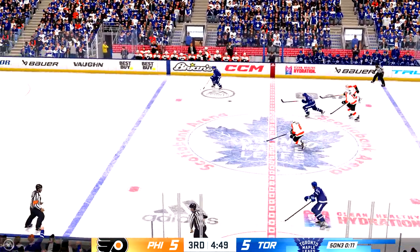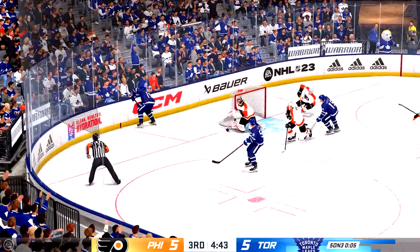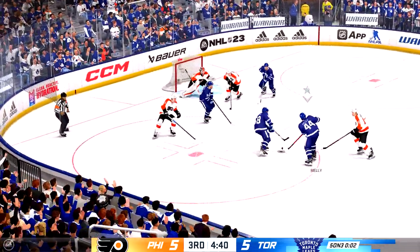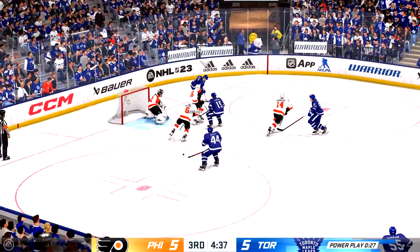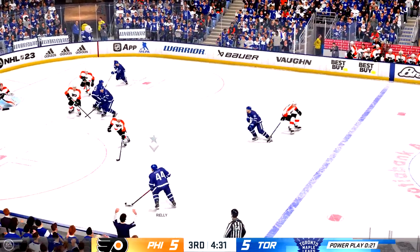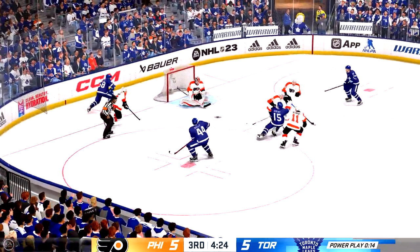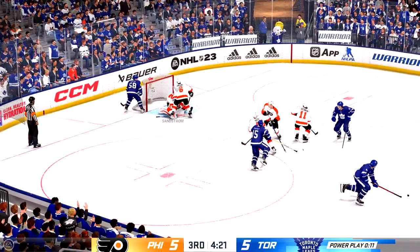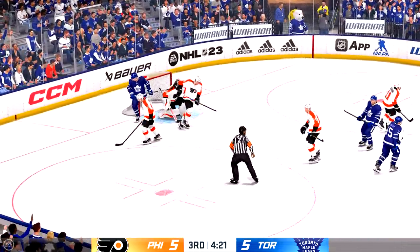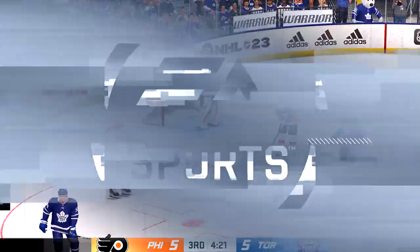Moves it to Bunting. Breakaway. Oh, stop! Excellent stop here. He makes the save in a close game you will always remember. A big save at a big moment. Spectacular. My word, they've really got them hemmed in here in their own zone. What a great save on the play. In front of the net, the goaltender covers up for a whistle on the play.